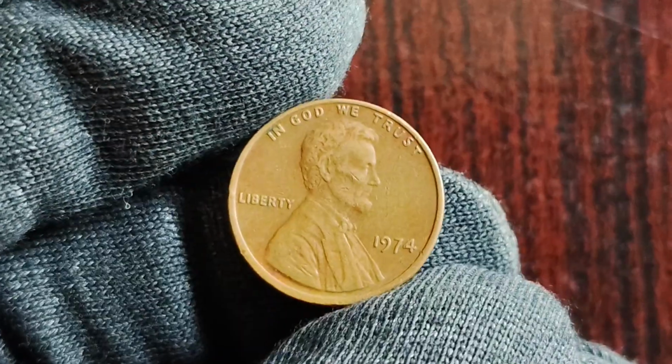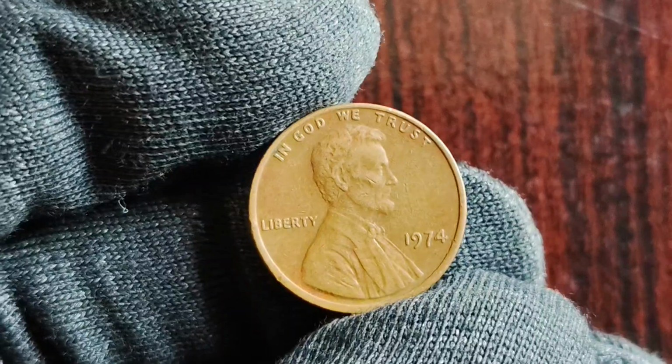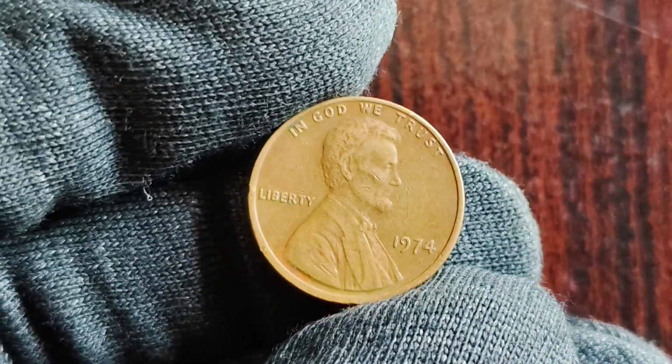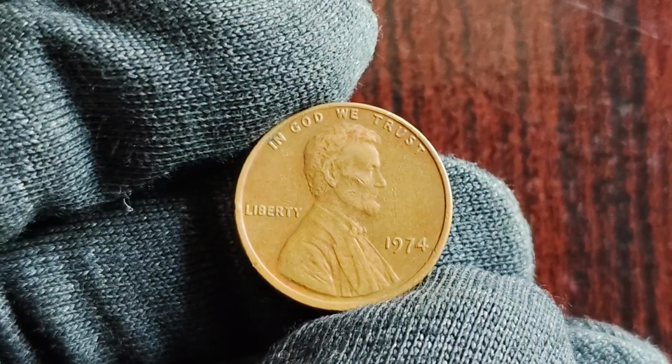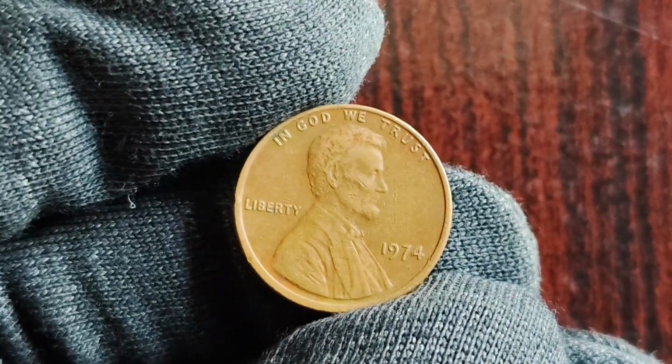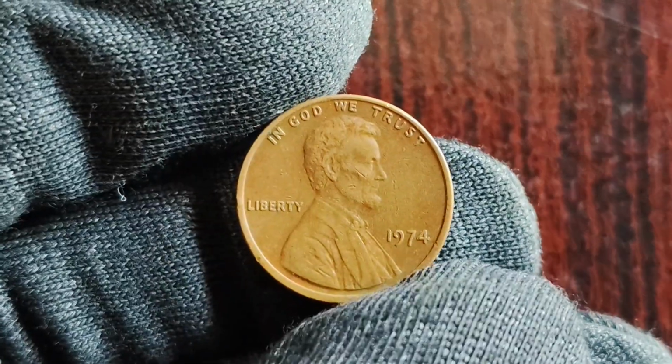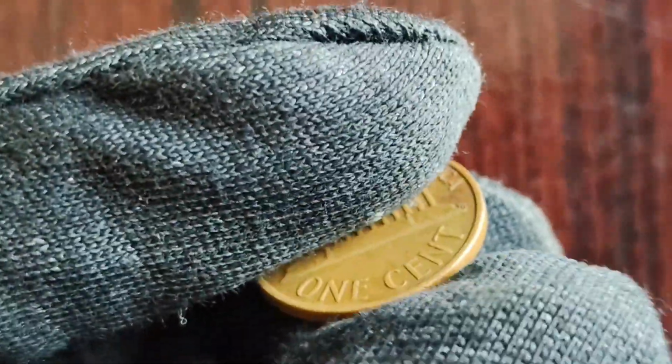Finally, unique error varieties of the 1974 penny can add even more value. For example, certain doubling errors, die cracks, or other mint mistakes could make a regular-looking penny extremely valuable. These errors are rare, and collectors are always on the hunt for coins that display such distinctive traits.